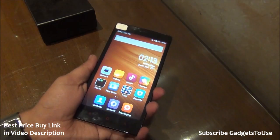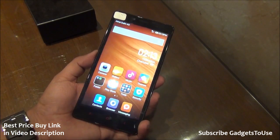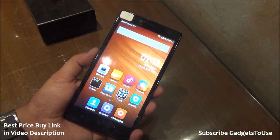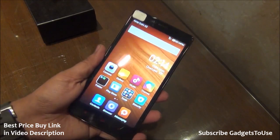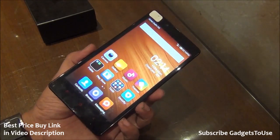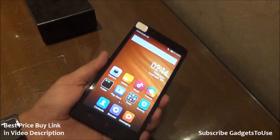This device is a better device in terms of display size. It is a bigger display as compared to the Redmi 1S, but the Redmi 1S will not be available in India after the Redmi Note 3G sale or the Redmi Note 4G sale starts. So you will not be able to buy it through Flipkart from that particular date, that is the 2nd of December.